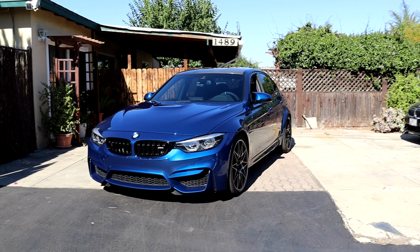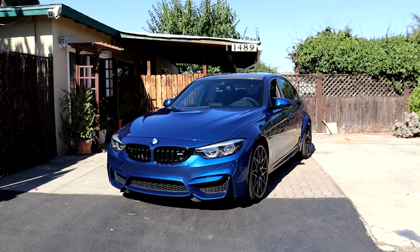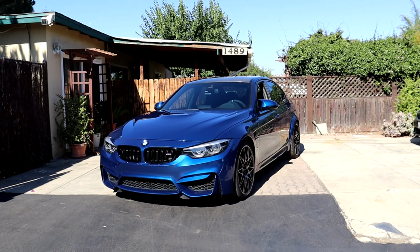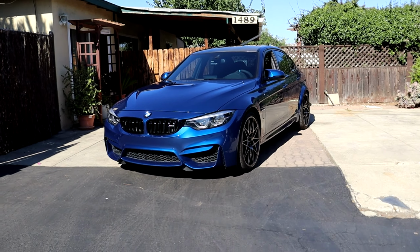So far, my E90 and my F30 have been pretty reliable. And from what I hear, this car, despite being an M car, is still very reliable and people daily drive it. So I think that's everything for the overall condition of this car.